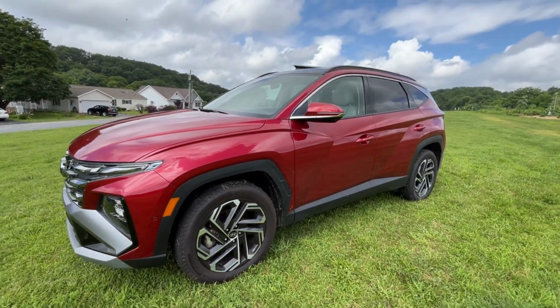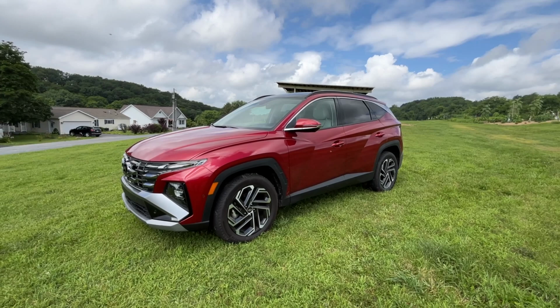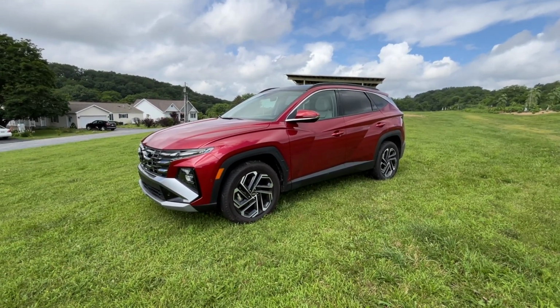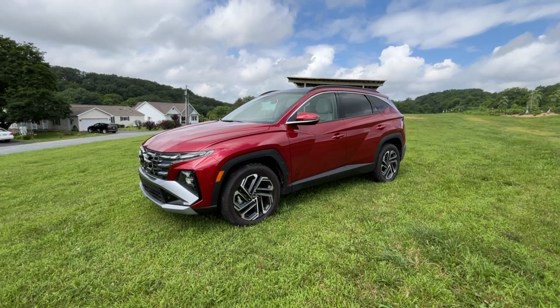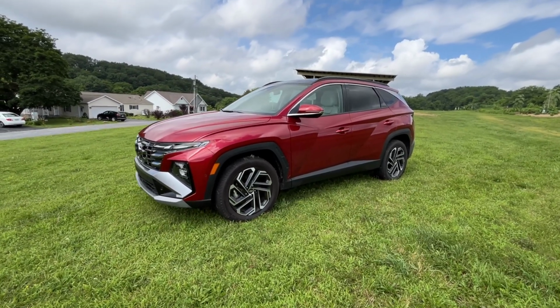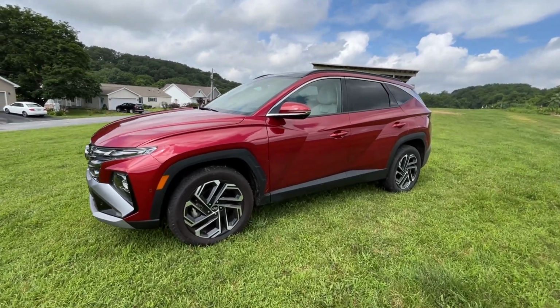Though I can't help but think, and I'm sure other people have compared these two, this sort of looks like the new Chevy Blazer a little bit. I don't know, do you guys see that? I see a little bit of Blazer in this SUV's design.